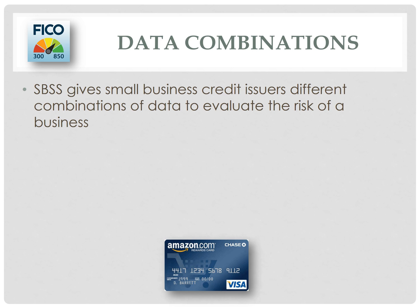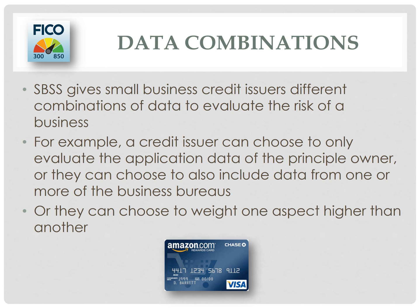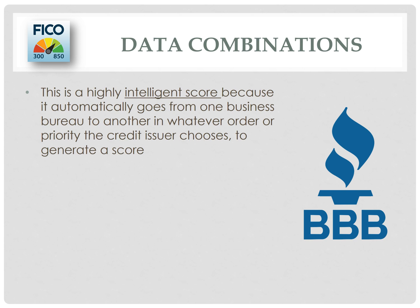SBSS gives small business credit issuers different combinations of data to evaluate the risk of a business. For example, a credit issuer can choose to only evaluate the application data of the principal owner, or they can choose to also include data from one or more of the business bureaus, or they can choose to weight one aspect higher than the other. This is a highly intelligent score because it automatically goes from one business bureau to another in whatever order or priority the credit issuer chooses to generate a score.